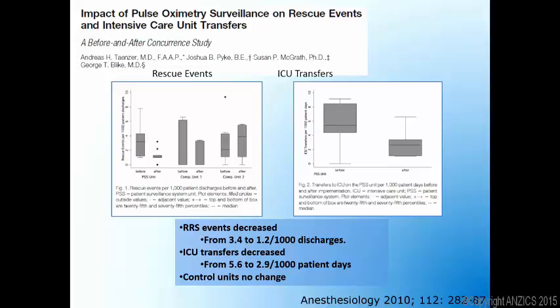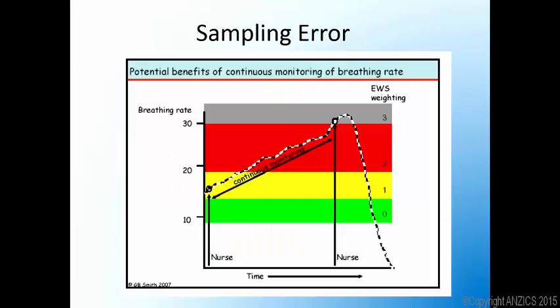Interestingly, even though there were very few Met calls, in 3 years of continuous monitoring on that unit there wasn't a single cardiac arrest. In 3 years on a neurotrauma unit, except for 2 patients who were not on the monitoring system, those were the only 2 deaths in a 3-year time frame. And so I think there's something to be said for continuous monitoring. Certainly that's a form of technology.